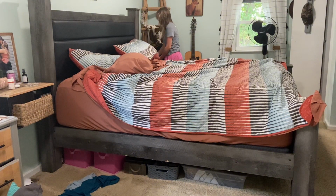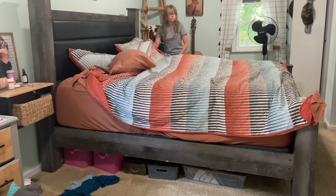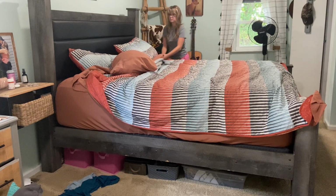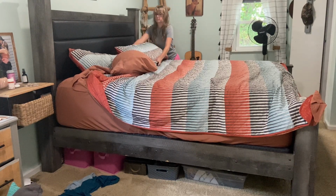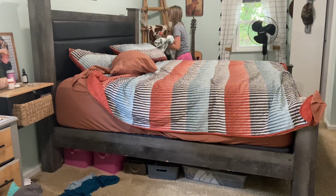I'm starting to think that maybe I'm just not a good homemaker. It's either that or everybody that lives in my house is just super messy. It could be a combination of both, but at least it gives you some really good motivation, and everything is pretty much in real time.